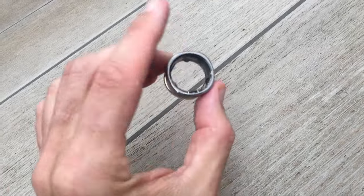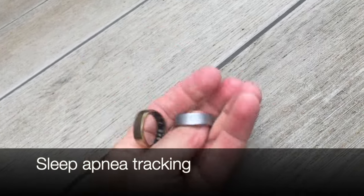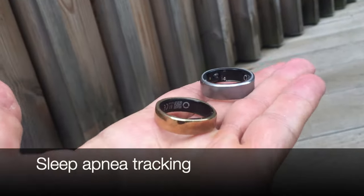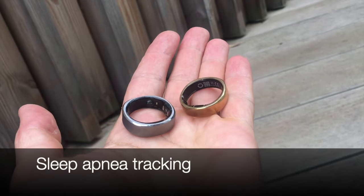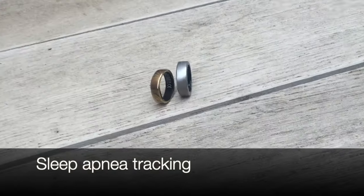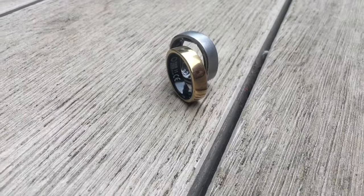A new health tracking feature is sleep apnea monitoring. This works out of the box with the Gen 2 ring. This addition addresses a widespread health concern. The Gen 2 enables users to track potential sleep apnea symptoms at home without additional devices, collecting comprehensive overnight data and providing expert reports on sleep apnea severity.